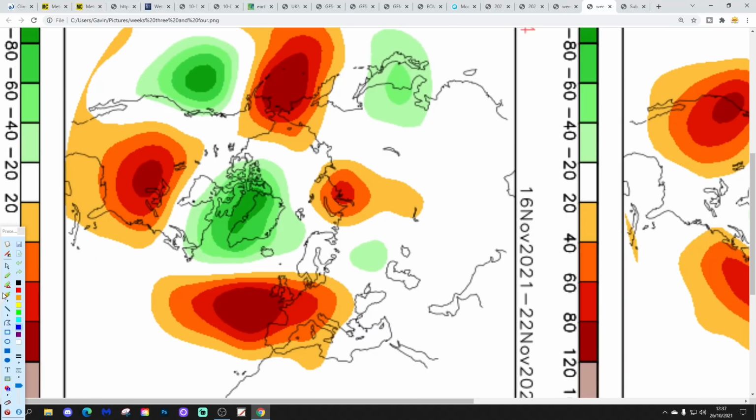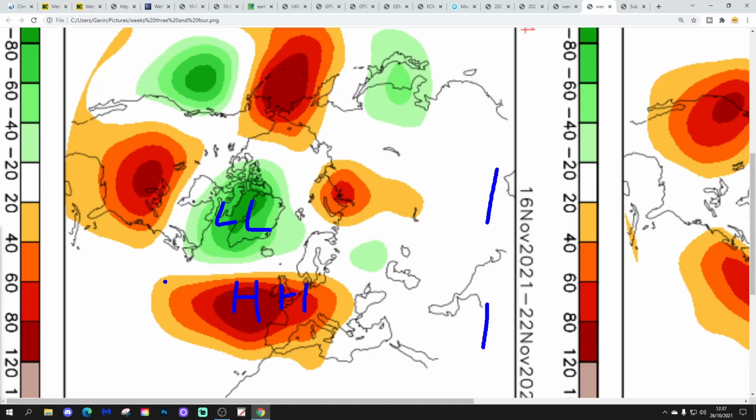And then we go through to week 4, which is the 16th to 22nd of November. Heights rise then to our south. Lower to the north, we go milder here. Turning the wind back into the west. But it will be mostly dry down in the south.